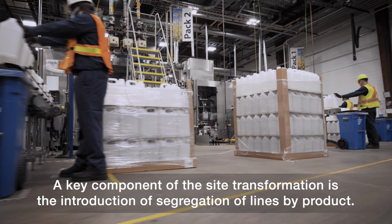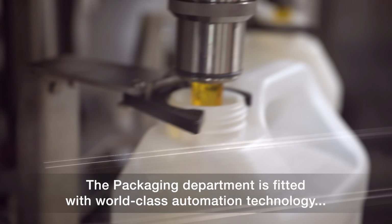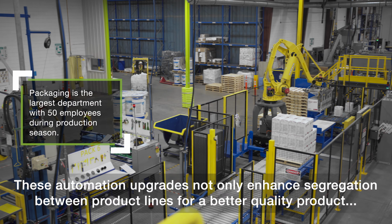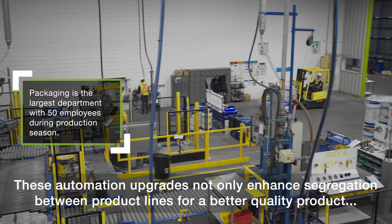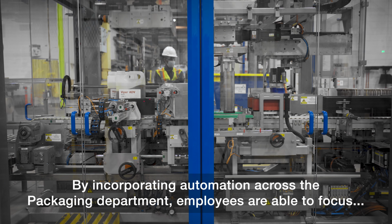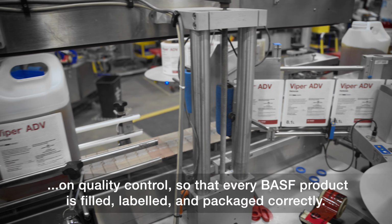A key component of the site transformation is the introduction of segregation of lines by product. This reduces waste and improves efficiency. The packaging department is fitted with world-class automation technology, including fillers, conveyors, and robots. These automation upgrades not only enhance segregation between product lines for a better quality product, they also help deliver on our safety commitments. By incorporating automation across the packaging department, employees are able to focus on quality control so that every BASF product is filled, labeled, and packaged correctly.